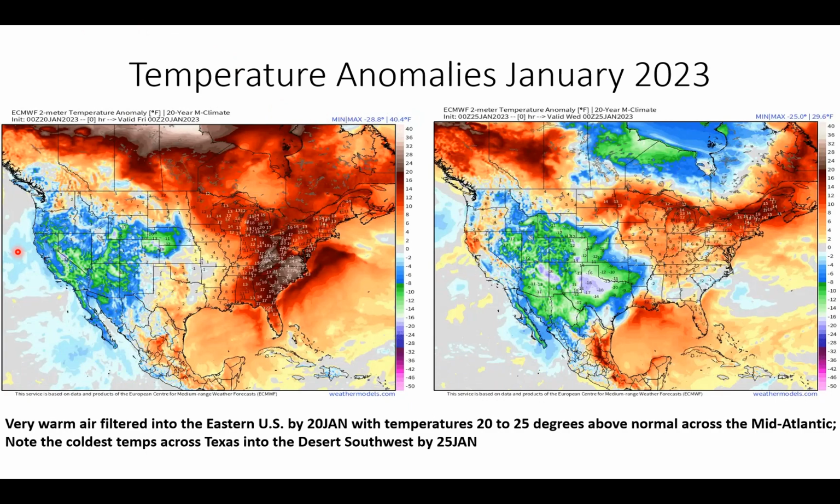Temperature anomalies. This is for 20 January on the left. And what in the world happened here, folks? Look at the warmth spreading northeastward. The bullseye and the brown shading here, we're talking about temperatures in the order of 25 to 28 degrees Fahrenheit above normal by Friday the 20th of January across North Carolina into Virginia, even extending westward back towards West Virginia, eastern Kentucky. Look all the way up the East Coast, all the way to New England, 10 to 15 degrees Fahrenheit above normal temperatures.